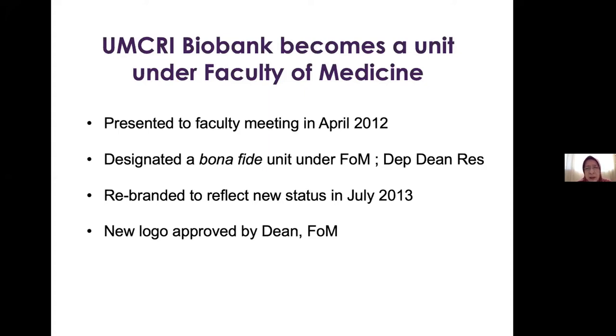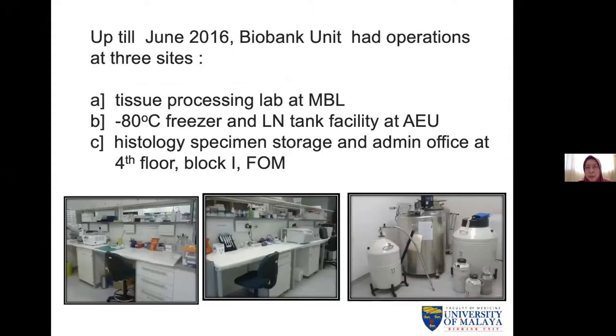So at a faculty meeting in April 2012, the Biobank was redesignated as a unit and rebranded. And up to June 2016, we were operating at three different sites. There is no separate Biobank building per se, but it was built upon existing space, and this is one of the realities: if you wait for a special building or structure to be made for a certain project, it may take many, many years. But by reutilizing or repurposing various areas, such a unit can come into existence. So it was scattered all over the place, but importantly, it is functional.